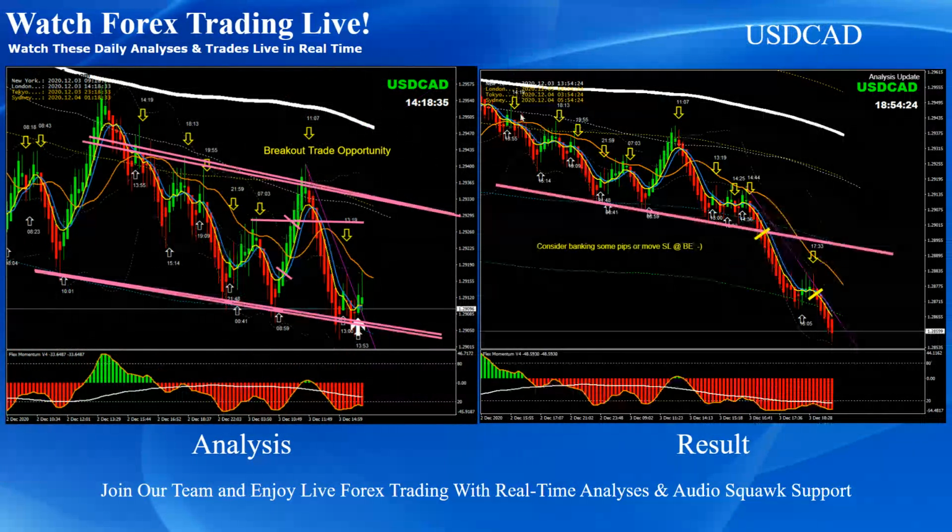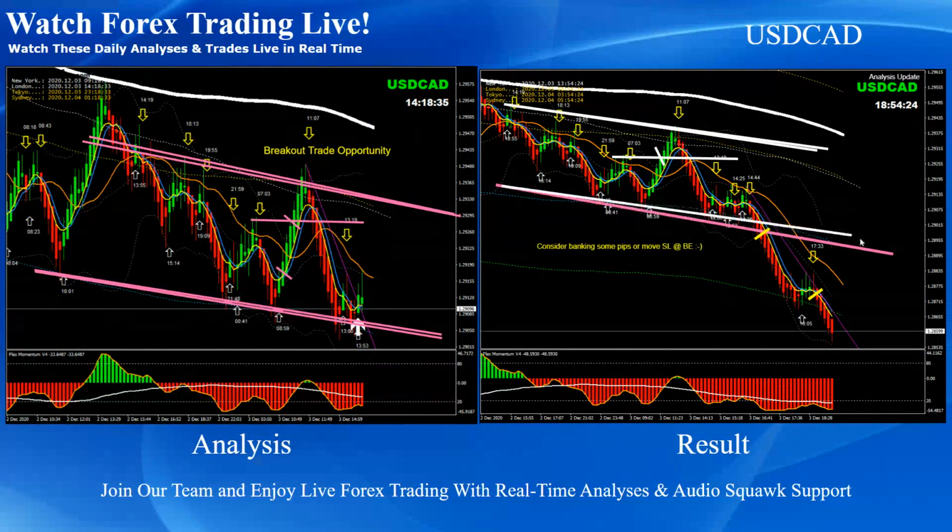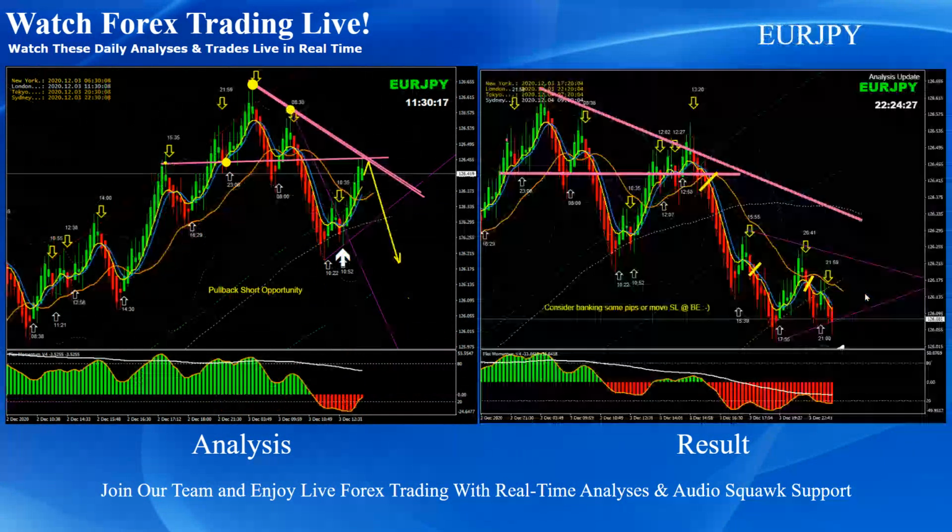Dollar CAD, we were watching in 4 hour. Based on that, we explained in the analysis, look guys, we have this false breakout, price broke but could not respect it, as mentioned in the analysis and through live analysis. So the best way is to look for whether the price is going to break this channel, which price nicely broke, and we announced afterwards any pullback would be considered a high probability trade based on the price action. You can see beautiful, another pullback short trade on dollar CAD.